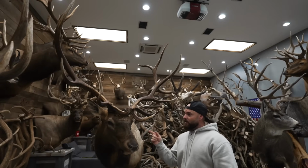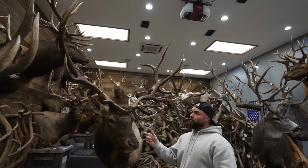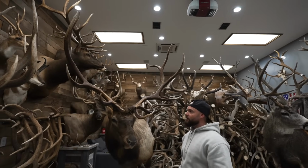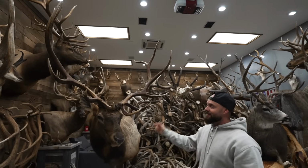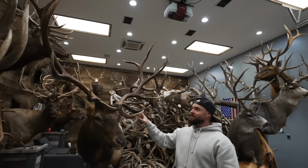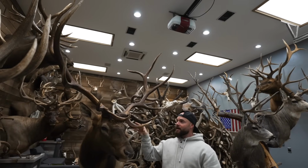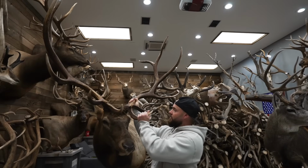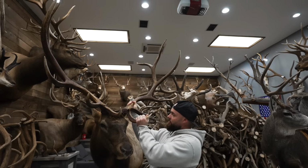But this is a bull that Casey killed. Casey and I both had a tag on this hunt. It was a late season elk hunt down in Arizona, and Casey ended up taking this monster home. I'm not sure as far as score goes, but I think this is Casey's largest bull. The guys at Monarch Mountain Taxidermy mounted him, and we did the peg style again. I don't know if I'll be able to pop that off.